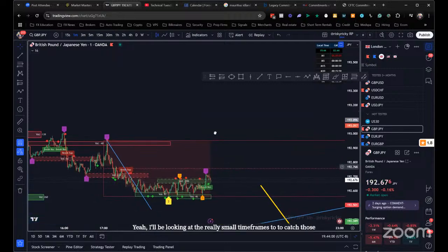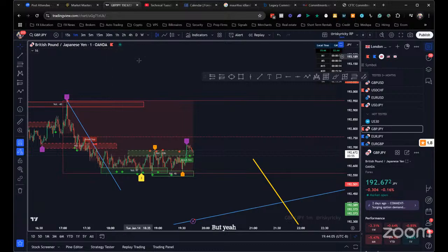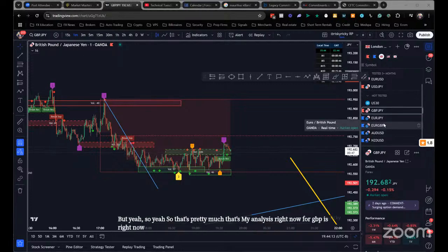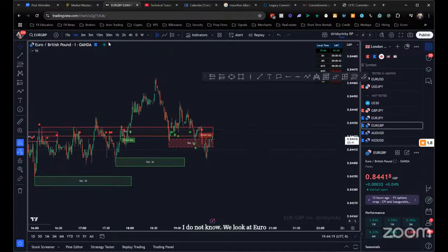Yeah, I'll be looking at the really small time frames to catch those. But yeah, that's pretty much my analysis right now for GBP. I do not know. Let me look at Euro GBP, see what we got here.